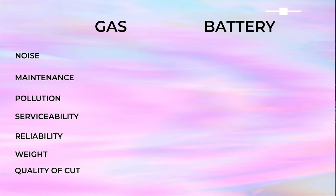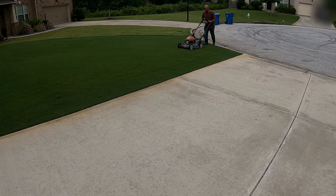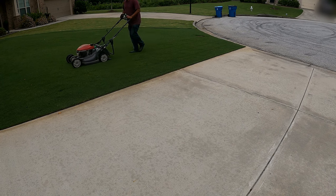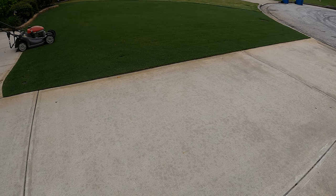The first 3 categories are pretty obvious as to which way they lean towards. We're starting with noise. Noise is one of those things gas mowers produce, and there's really nothing you can do about it. Technology has definitely advanced over time, but a gas engine is still very noisy. We're going to get a demonstration at 5 feet and about 25 feet and again at 50 feet. You'll hear the difference in the noise.